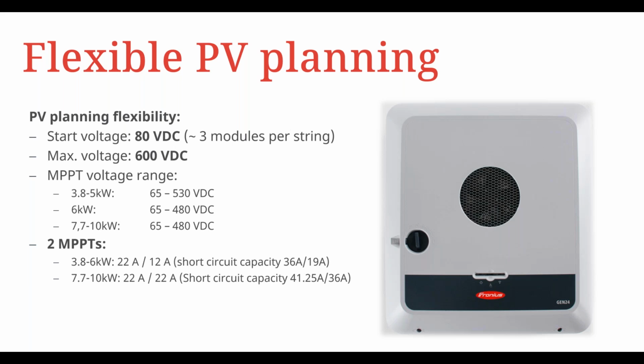That's the usable, whereas the short circuit is 36 on tracker 1 and 19 on tracker 2. And you always have to make sure that the short circuit array contribution is lower than these numbers, because if it isn't, it could potentially damage the inverter. That's for the small frame size.